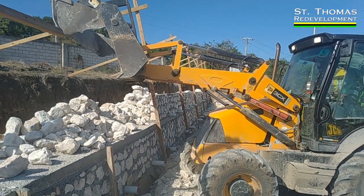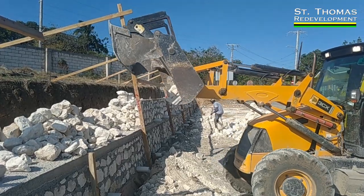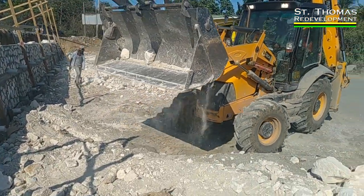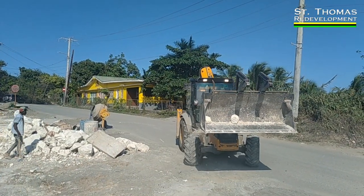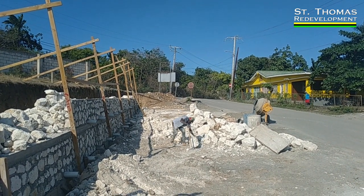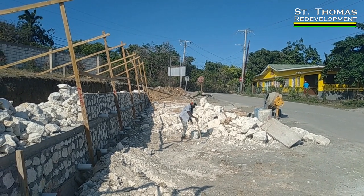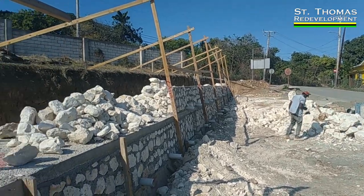Guys, you see how they get the stone on site or the working area, which they're going to pack the stone. So yeah, it's a good look, guys. They select the stone and they break it at a certain angle. So, yes, you see, them not just take up any stone.